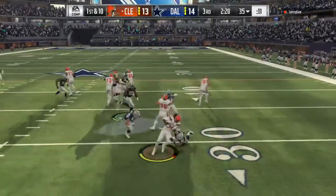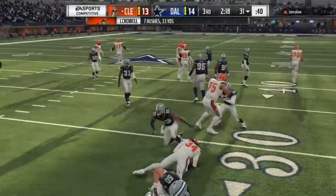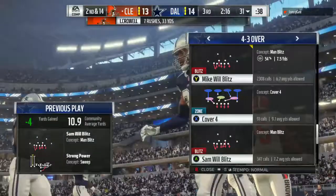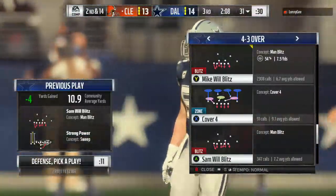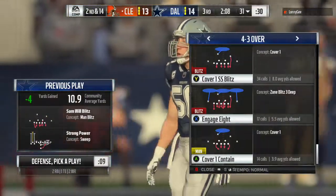A first down carry now for Crowell. And he will lose yardage here to the 31-yard line. It's a loss of 4. Just get some consistency, trying to find places to roam.